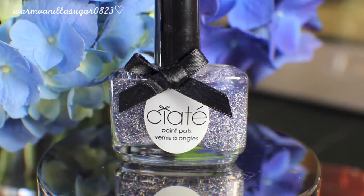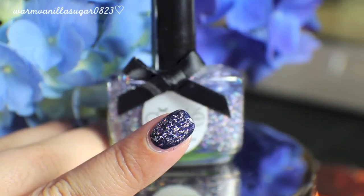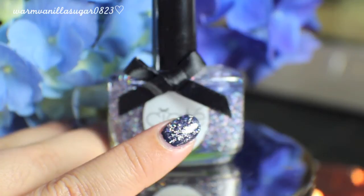It is a dusty sort of blue base with a ton of holographic bar glitter, and it just looks super cool. It looks sort of electric and prismatic on the nail, and it's gorgeous. So that is Ciate's Jewel. I'm not going to go into Ciate that much because, again, kind of a sketchy brand, but that one polish is awesome.